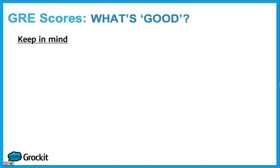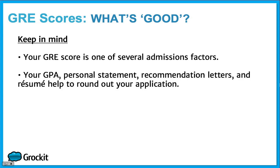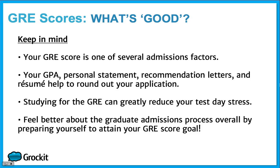Now keep in mind though, you are not a number. You are not your GRE score. It's one of several admissions factors. So your personal statement, your GPA, recommendation letters, and your resume, colleges look at those. You're not just one number. Once you have set your score goal, studying for the GRE really helps you to reduce your stress. You can feel better about the process overall if you know exactly what you're doing on test day. So make sure you put together a study plan, you have your score goal, and you go in and get those points.